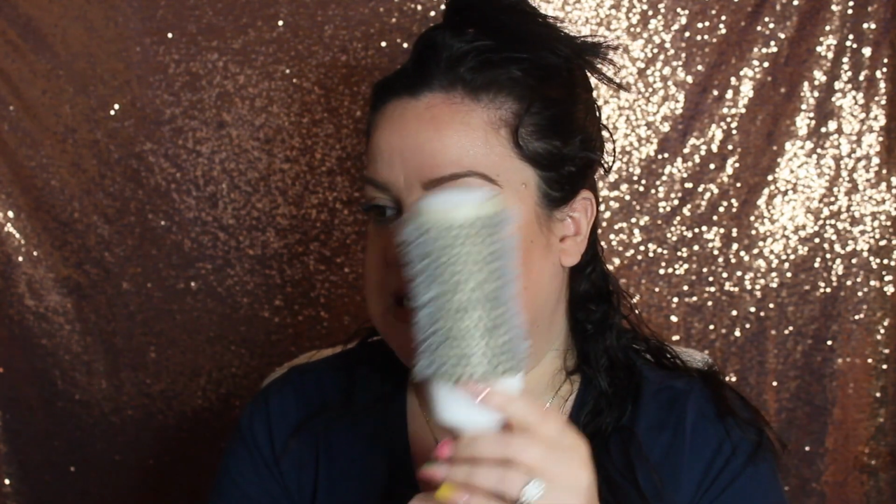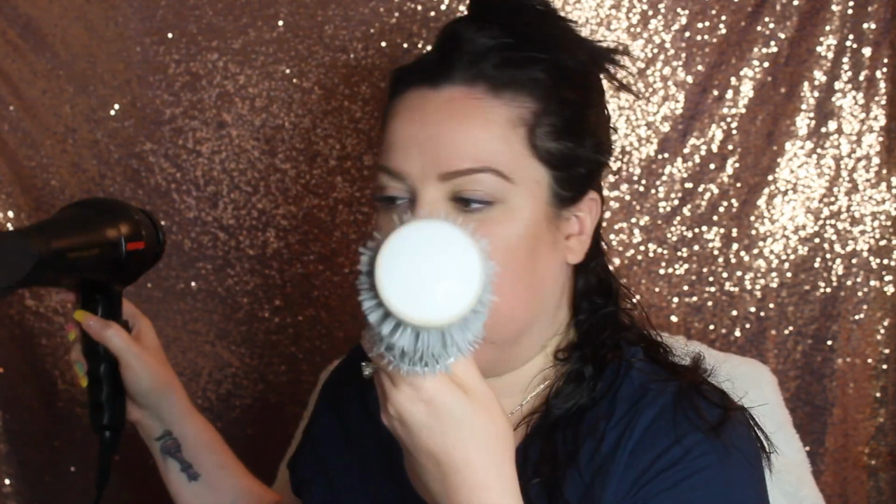Then I have to take a round brush. I just got this one at Sally's. I usually use a bigger one, but it was dirty, so I just decided to use this one. It's just, I don't know how many, I think 2 inches, depending on the length of your hair. You can use a bigger one, a smaller one, whatever works for you. If your hair is not as curly or as much hair as mine, you might be able to just use a paddle brush and that will work for you. It doesn't work for me though.